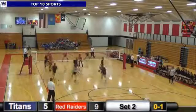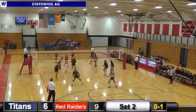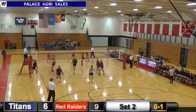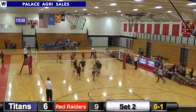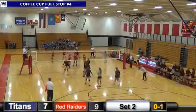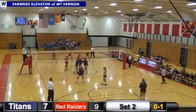Briggs saved it. Hannah Clark tips it over. Juffer with the pass. Hannah Clark with a hit. There's a double hit. You can see that one coming. A lot of times those volleyball players, when that ball's coming at a high rate of speed, it's hard to get their hands where they need them. I always call it handcuffing them.